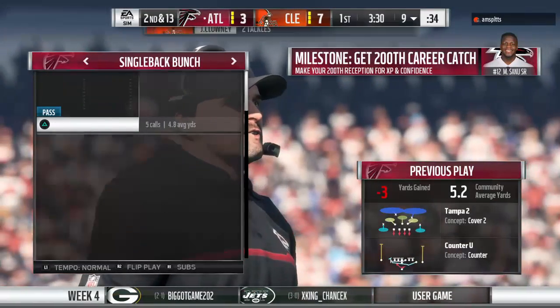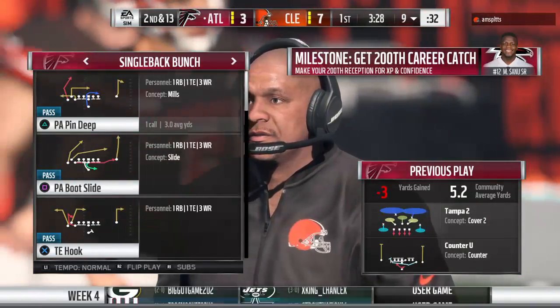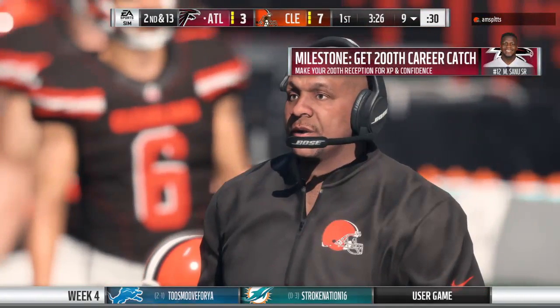Super toe. That'll set them back with a loss of 3 on the play. And that'll make this a 2nd and 13.